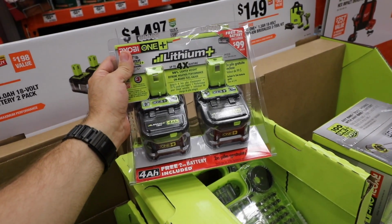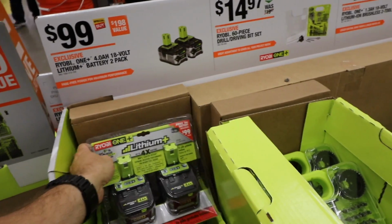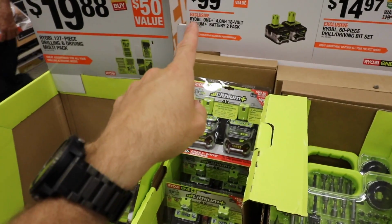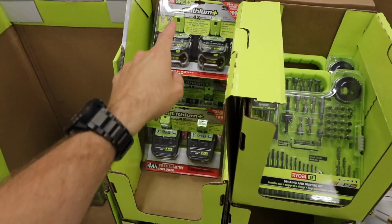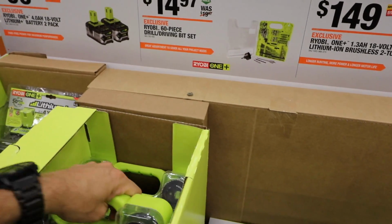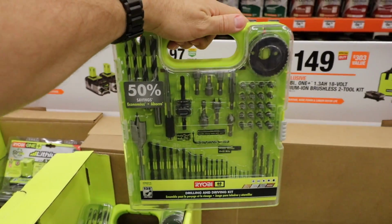But I'm gonna tell you right now, there's a better deal down the road. Once we get further down the line here, I'm gonna show you a better deal on batteries. That's $30 more, but you're gonna be getting better batteries. Let's say you're on a budget, $15. You wanna spend $15 on Dad, 60-piece driving kit.